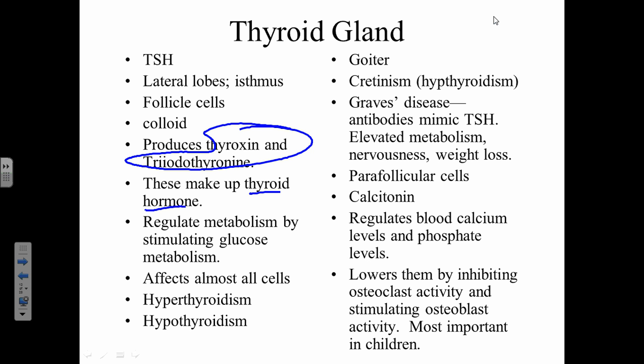Hypothyroidism, on the other hand, you can gain weight really easy. You get really, really heavy. You can feel lethargic all the time, you don't have any energy. Either one's bad.